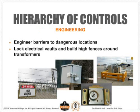Moving down our pyramid, the next one is engineering. Engineering controls are meant to block the worker from the hazard. Some great examples of this as we look to arc flash protection: engineering barriers to dangerous locations, locked electrical vaults, and high fences around transformers. These are all really great examples of some very good engineering controls that you can put in place to protect workers.